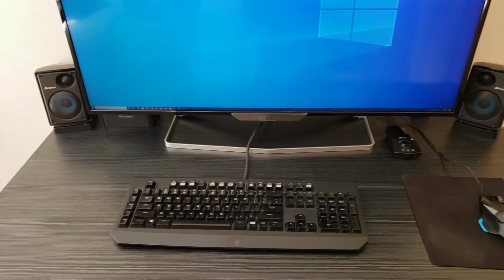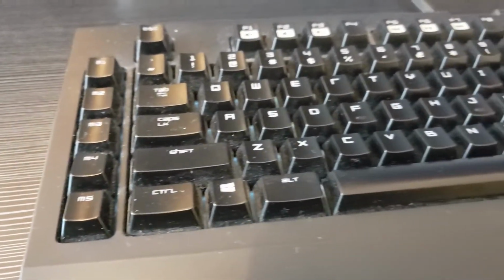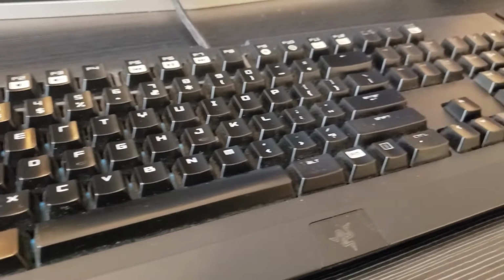Next most important part of an office setup is the actual keyboard. This is where the magic happens. My keyboard is from Razer and is about 6 years old.